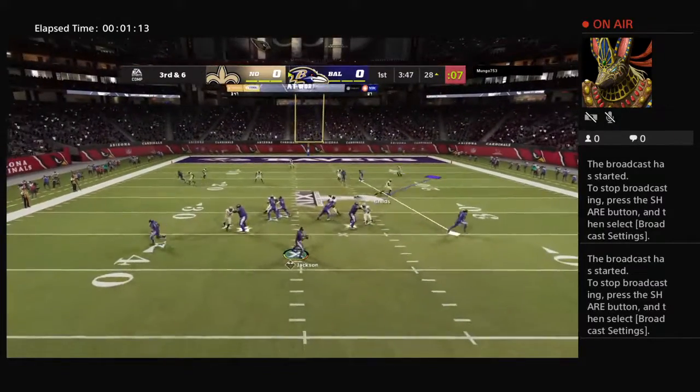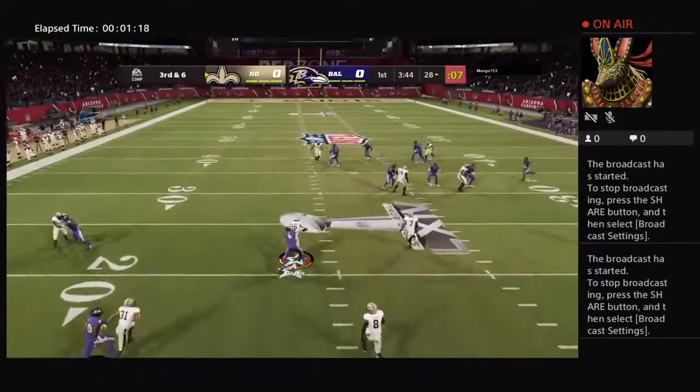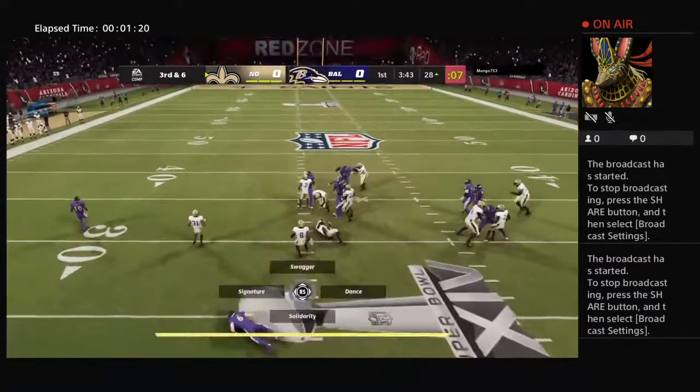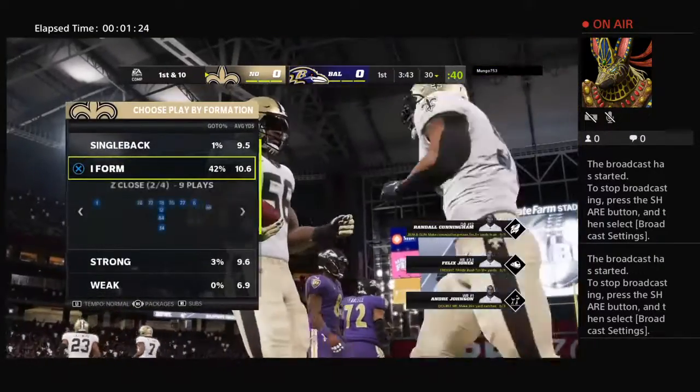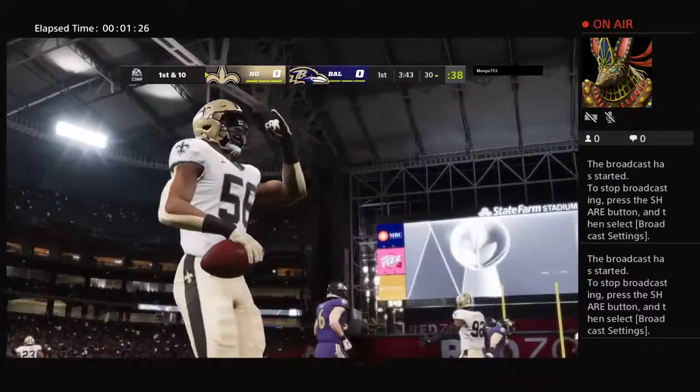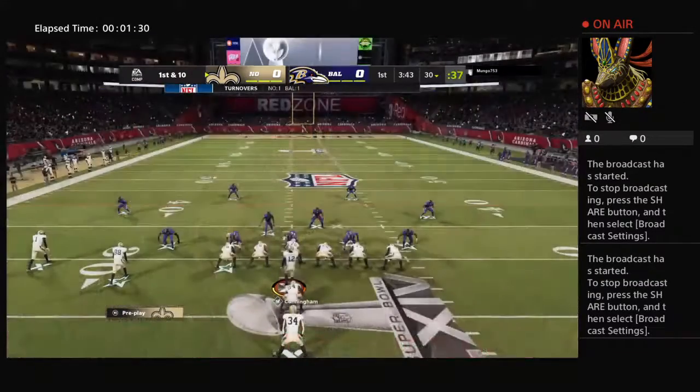From the gun, it's Jackson. Oh, he tries to force it in, and it's intercepted. Picked off at the 17. And he will return this one to the 30-yard line. Well, certainly not how he wanted to start his night. First throw of the game, an INT.